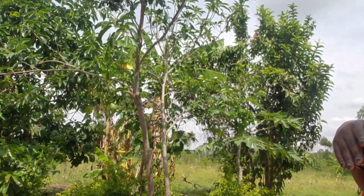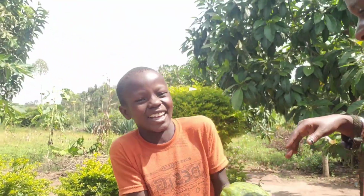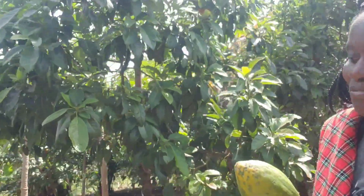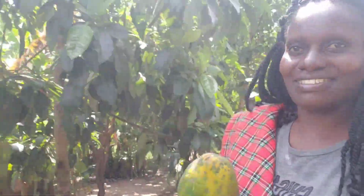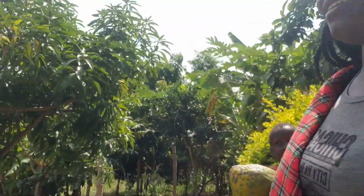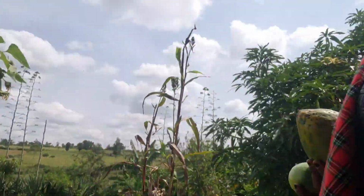Wow, wow, wow. Hey! Guys, he brought more fruits. I gave him to keep, and now he's bringing them back to me. They're right here. Yeah, so the chicken is here eating. Guys, look at the chicken.